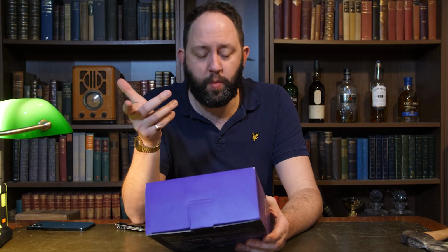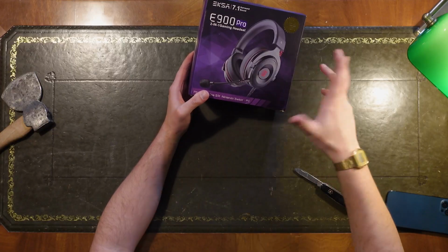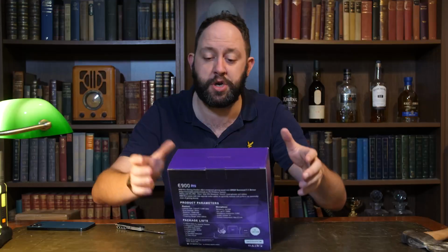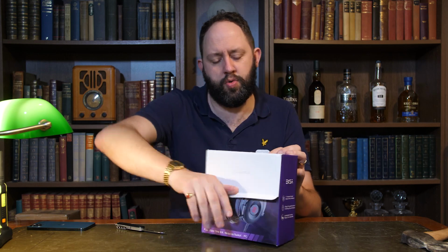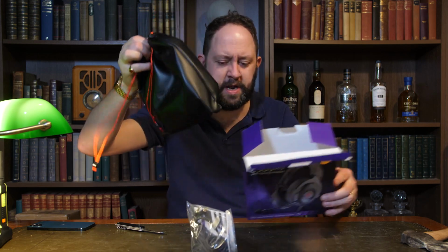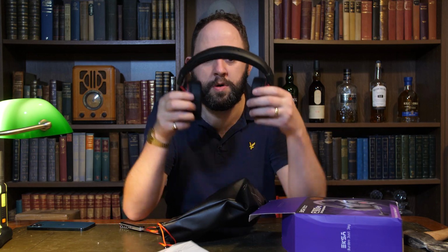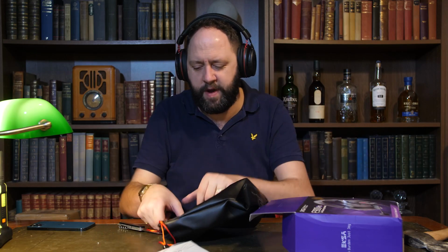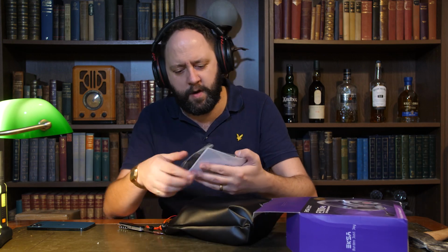Okay, no problem. 7.1 surround sound. Eksa E900 Pro 2-in-1 gaming headset. Looks nice. Compatible with PS4, Xbox One, Nintendo Switch, and PC. And probably by that, also the newer consoles as well, I'd imagine. Okay, I think I've tried this before. Very comfortable. Blocks out a lot of noise. Very good. And we also seemingly don't have a microphone.